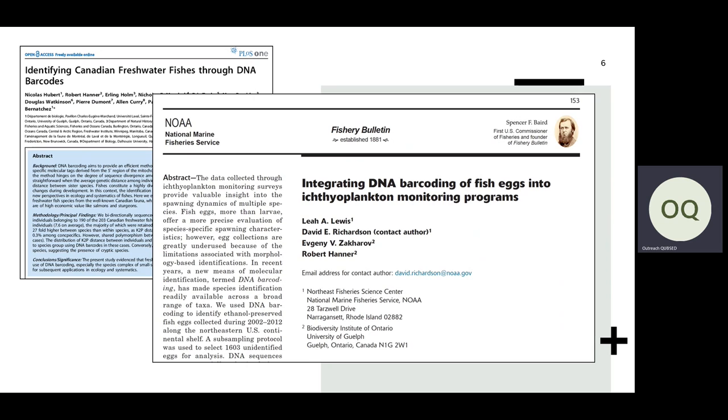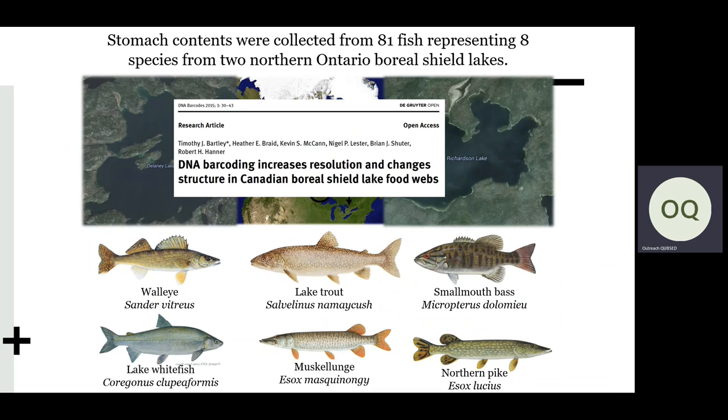So they could scoop up all of this ichthyoplankton, send it to us, and we could generate a DNA barcode, match it to the library, and tell them what was there without them having to wait years for these fish to grow up and be morphologically identifiable. And we did some other interesting stuff.